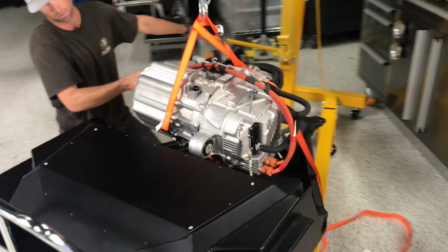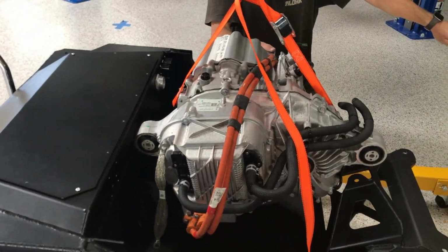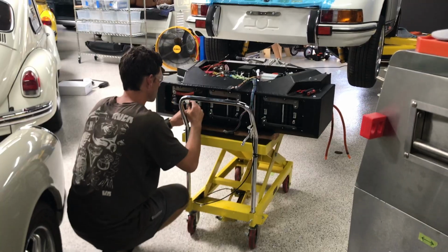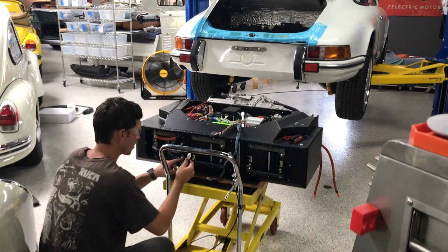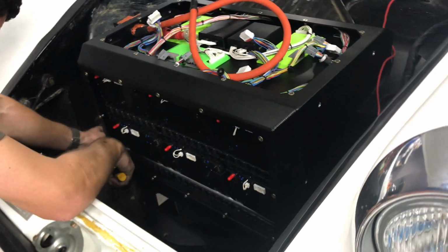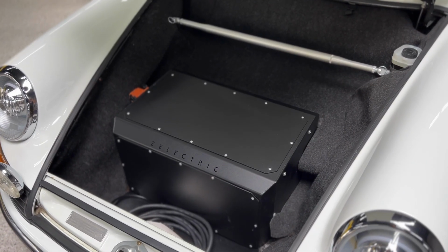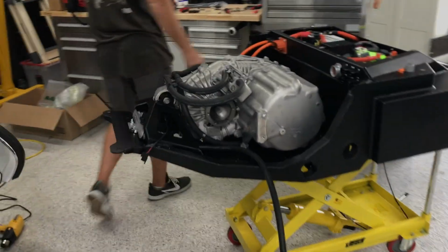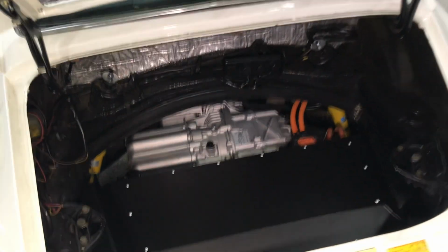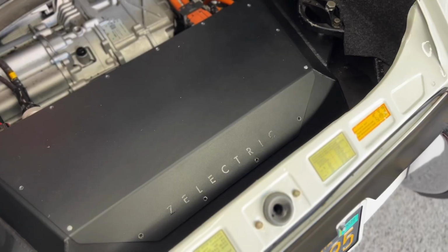As I mentioned before, we're using the 300 horsepower Tesla Model S motor, but we're not using Tesla batteries. The reason for that is because the 912 is just too small to fit the huge Tesla battery. So we designed a smaller custom 400 volt battery that's split. Part of it is up front and part of it is in the rear where the engine was. It's a 32 kilowatt hour battery pack, and that should give you 130 mile range.